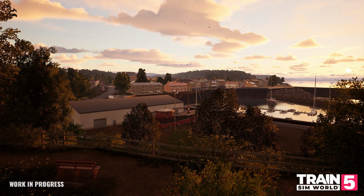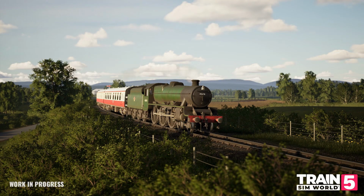And just looking at the pictures, it looks fantastic. It does go to show what a remaster can do to one of Train Sim World's oldest routes. It looks like it was released yesterday. It's really, really good, these remasters. Hopefully more to come in the near future.